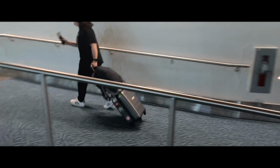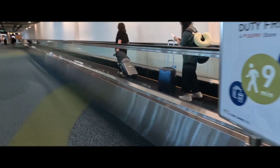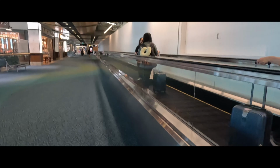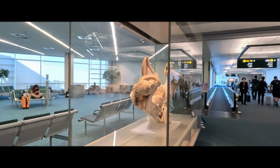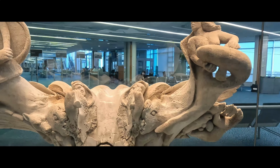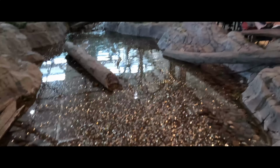Okay. What the heck? Alright, there's no security check from the domestic to international. It's just scanning your boarding pass. So make a wish and throw it in.